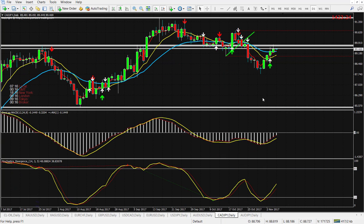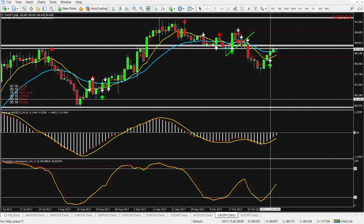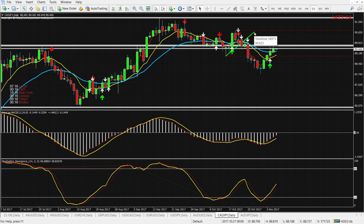Canadian dollar, Japanese yen, we have a very beautiful move here. Every time, as you remember, I drew this small resistance line here at the trend line, and I said that when it breaks, it moves down. We have another one here. I don't know if it's going to go up or break down.